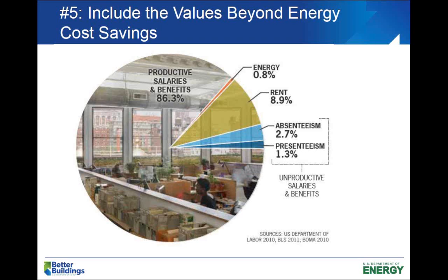And this data comes from a BOMA study that reports the average business spends the vast majority of its operating expenditures on salaries, on people, 90% if you include the absenteeism and presenteeism related expenses. So energy really is a pretty small sliver at less than 1%. Next slide.